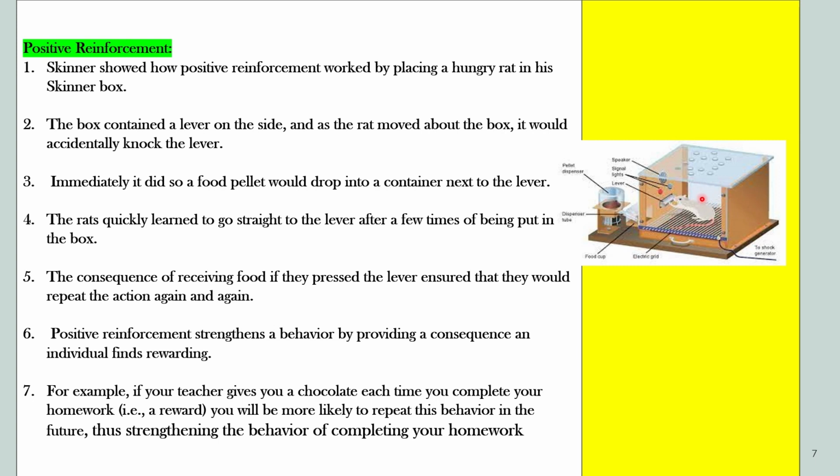This rat is roaming here and there, and at last accidentally it touches the lever. When it touches the lever, it receives food. By trying again and again, accidentally touching the lever, it receives food. So it learned how to touch the lever. If it touches the lever, the food comes. So this is a reward for the rat. It keeps doing it again and again, and it keeps getting the food.